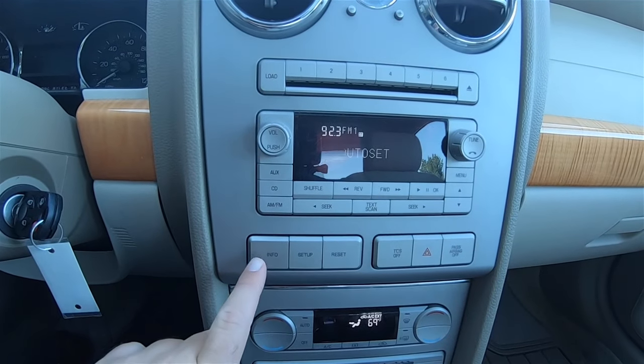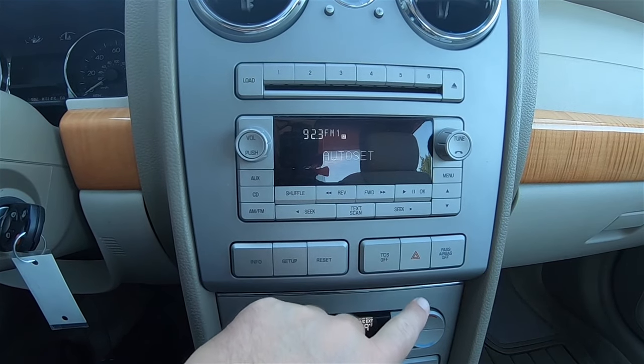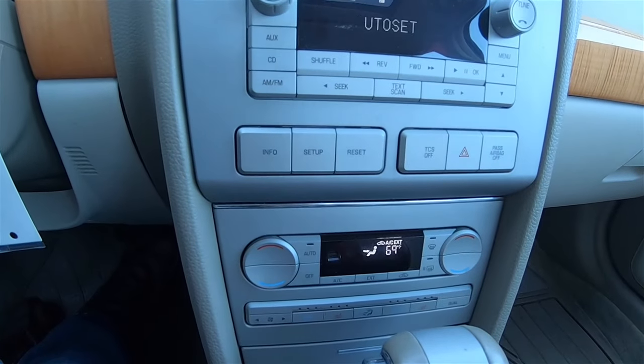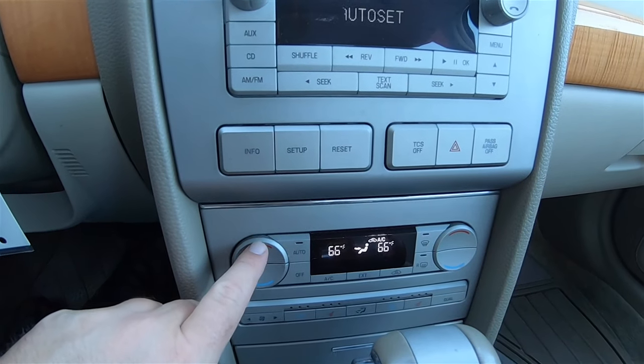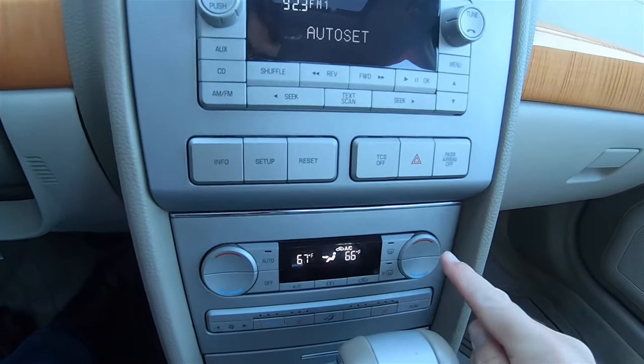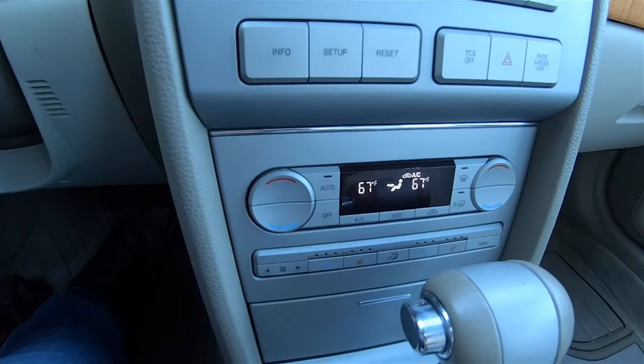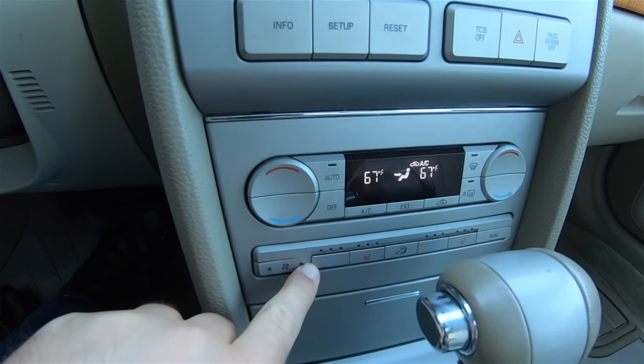Moving down, trip computer controls in this bank of switches, traction control, 4-way flashers, and your passenger airbag off indicator. And moving down, we do have dual zone automatic climate control, dual zone in temperature, but single zone in panel distribution and fan speed. Moving down, you have your fan speed selector here.